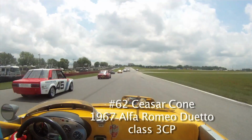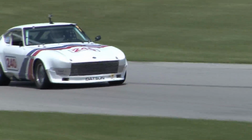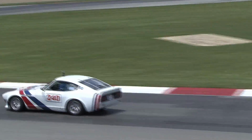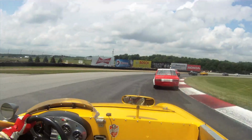One of the Spiders is in the pit lane after the pace lap. It's the 167 of Charles Safley. I'm not quite sure what the problem is, as his crew member is ducking in to have a chat with him. So Safley, who qualified on row 7, has a problem on the first lap and has pulled into the pits. The hood is up on that car.